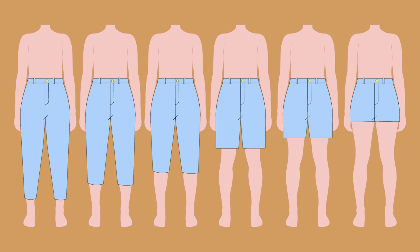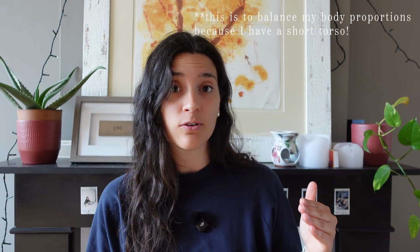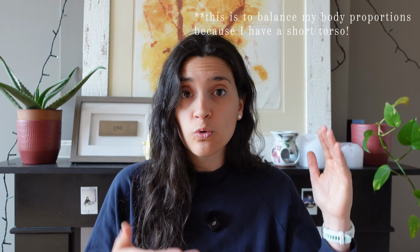You have the capri, you have the toreador, you have the pedal pusher, you have the Bermuda, the Jamaicas, and finally the shorts. As I told you before, the length of the trousers is going to help elongate or shorten your torso. So for example, if I choose to have a high-waisted pair of trousers, then I would wear a capri length or even shorter to balance out the short torso with the short legs. So then I kind of would be more balanced. Or the main reason to have the length of the trousers is seasonal. So for summer, for example, I'm going to be wearing shorts.